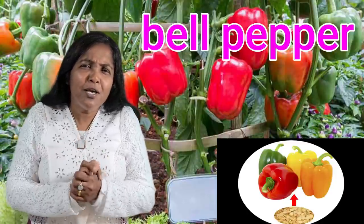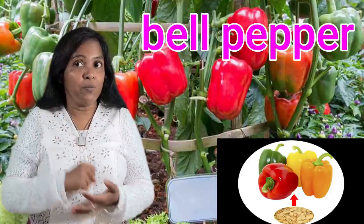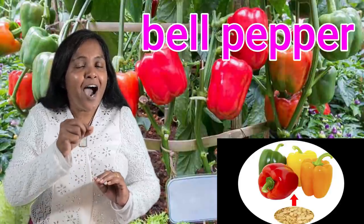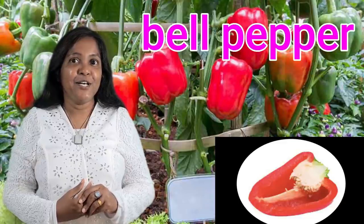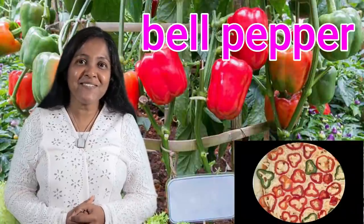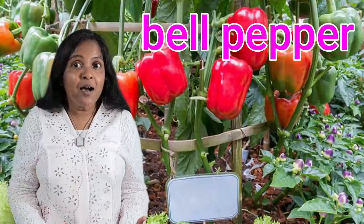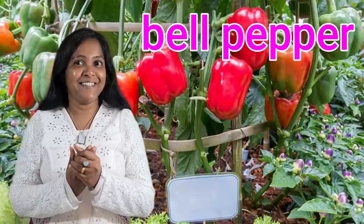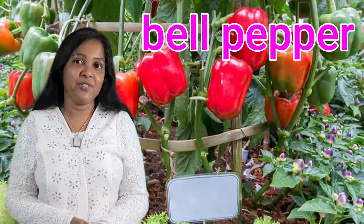The skin is very glossy. Inside there is some hollow. It is very light in weight and tiny seeds inside we can see. We can make pizza. You know pizza, right? We all like to eat pizza. We can make pizza. We can make pasta. We can make noodles from bell peppers. Salads we can make from bell peppers.